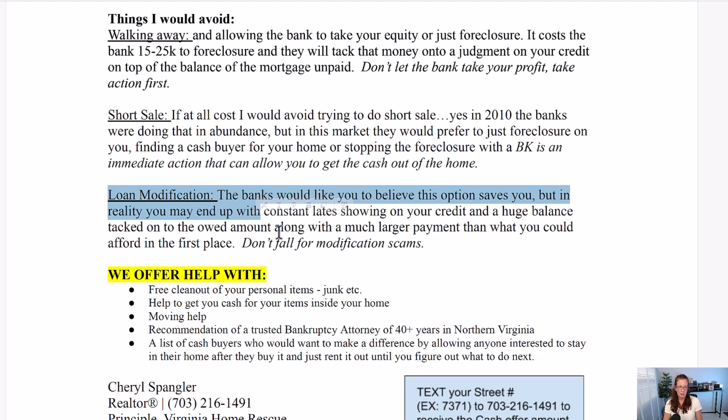Loan modification, the banks would like you to believe this is an option that saves you, but in reality it may end up costing constant lates.